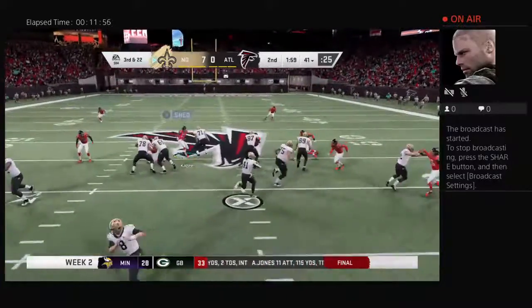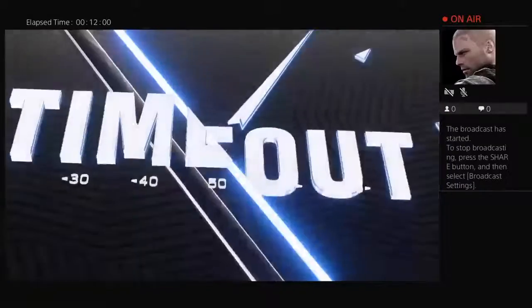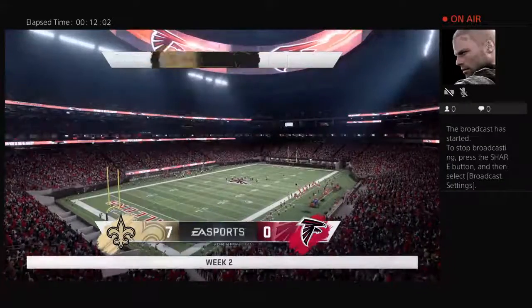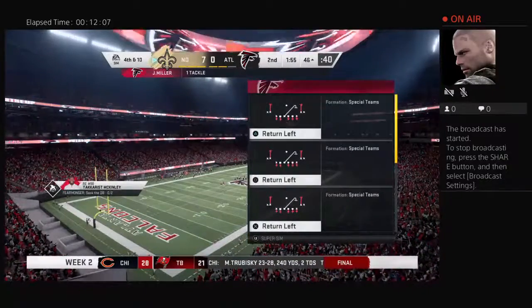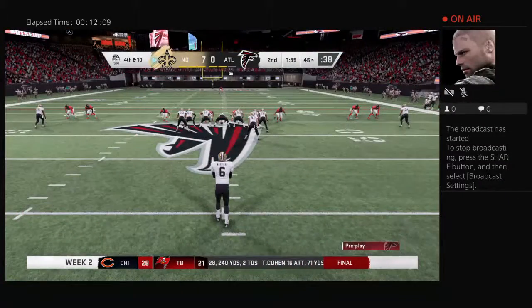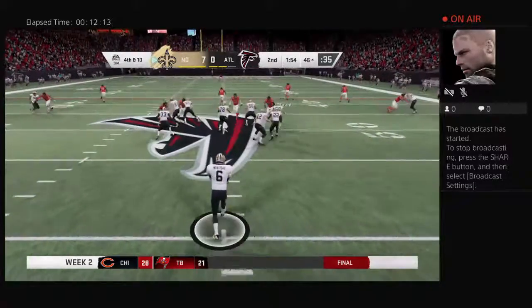On third down, here's Kamara. And they will get this across midfield, but still well short of the first as he's dropped at the 46. Now the Falcons going to use one of their timeouts. It's just their first, so they'll have two remaining here before we get to halftime.